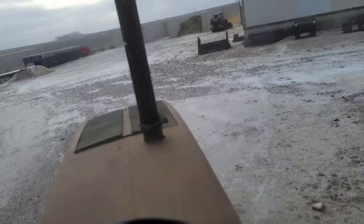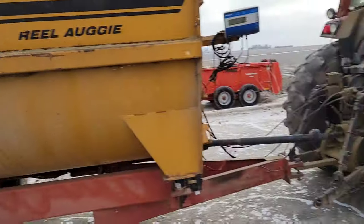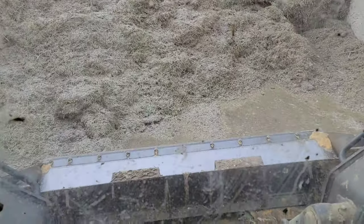Now we bring the feed wagon over to where we load everything at. Window's a bit dirty. So we got our scale ready to go. That way we know how much we're putting in the feed wagon. We'll get started mixing. First thing we put in is alfalfa hay mix. Then we put in, they call it the HB grower mix. It's corn and dry distillers mix. It's a good protein source for them. And the last thing we put in is corn silage.